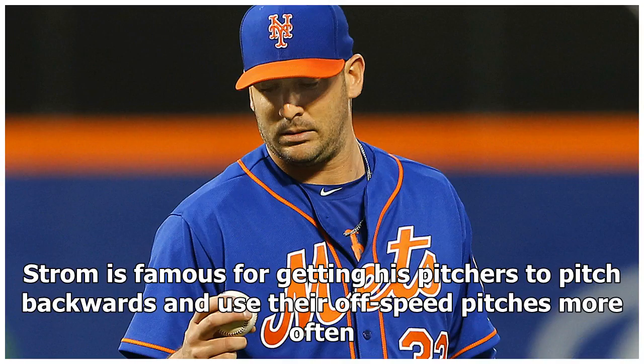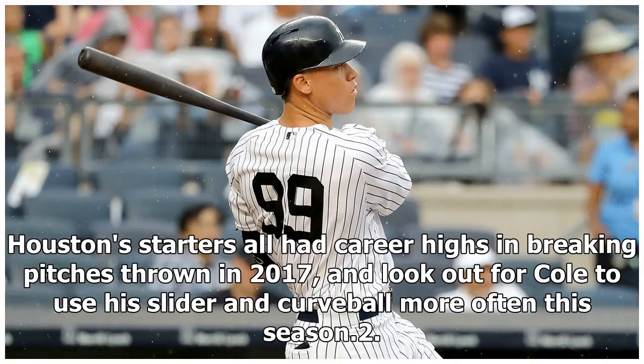Strom is famous for getting his pitchers to pitch backwards and use their off-speed pitches more often. Houston starters all had career highs in breaking pitches thrown in 2017, and look out for Cole to use his slider and curveball more often this season.